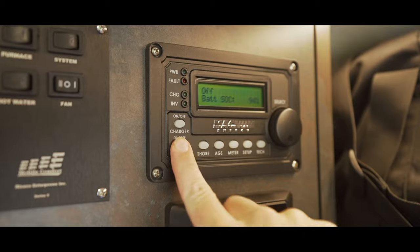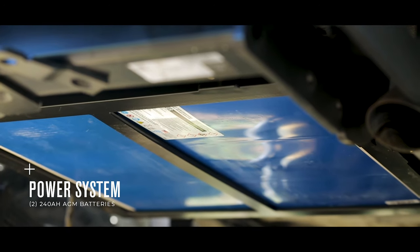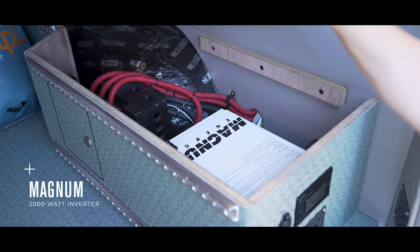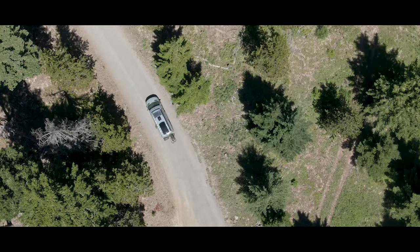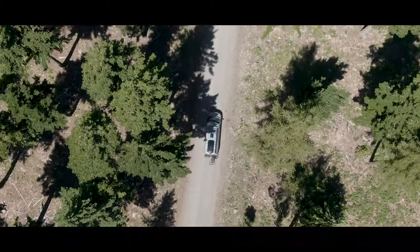The power system is made up of two long life, extreme capacity, high output AGM batteries that are mounted in our new 144 battery tray that's placed in the factory spare tire location. The system also includes a top-of-the-line 2,000-watt Magnum inverter, one 130-watt rooftop ZAMP solar panel, and a secondary alternator that charges the batteries while the van's idle or in motion. This will easily power the cooktop, fans, lights, USB, and 110-volt outlets while you're off-grid for days.